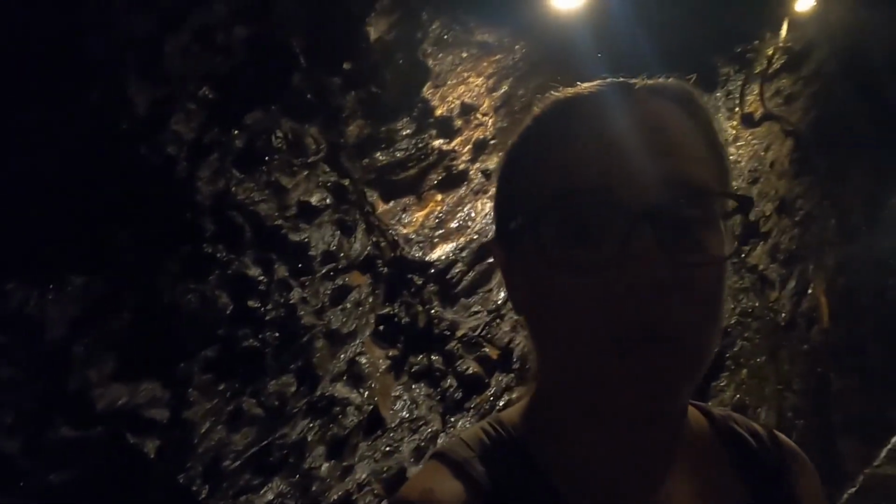The tunnels are smaller than I thought they would be, but when I consider that they were built nearly 2 centuries ago and through solid rock, I'm astounded by the craftsmanship. These brewery tunnels are so cool.